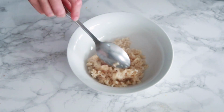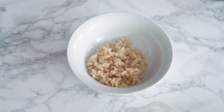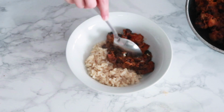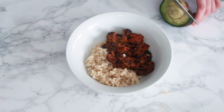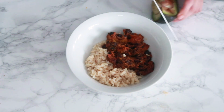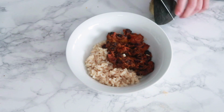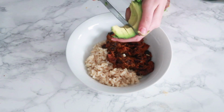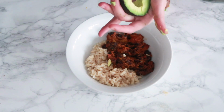For dinner, if you guys have watched any of my What I Eat in a Day, you know that I love simple and fast recipes. These bowls are always something I go for, especially when I'm very short on time to prepare dinner. So here I have brown rice and this sweet potato and black bean stuffing. This is actually kind of a vegetarian taco filling that I made the other night, so it's a leftover, but it works really well on its own.